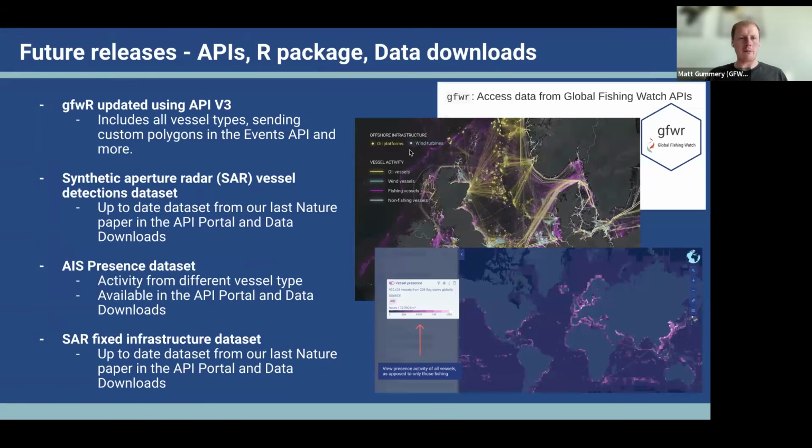I'll pass to Gisela to talk about future releases for APIs. Thanks, Matt. So as mentioned during the presentation, one of the releases that are coming is the GFWR updated with version 3, which means that we will have more vessel types because we are using a different dataset. You will have the possibility to send custom polygons in the events API. And these are just some of the examples that were added with V3.